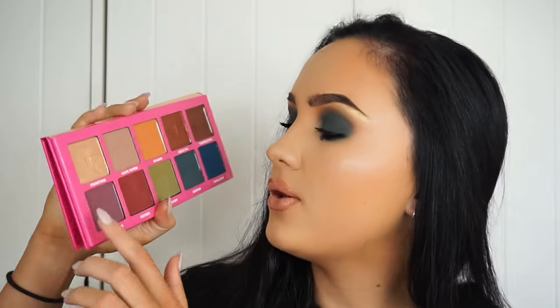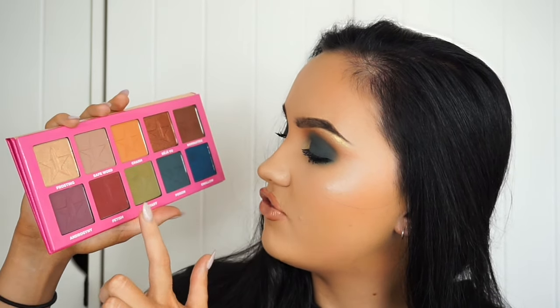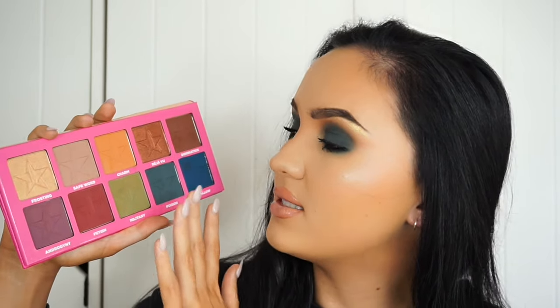Also, what I love about this palette is they have a lot of matte colours. So you've got the first one here, which is a shimmer, and this one up here and Fetish, but the rest of the colours are matte colours, which I absolutely love. I love matte finishes, and these mattes, as you will see by the swatches and also performing on my eyes, they are super buttery, smooth and soft.